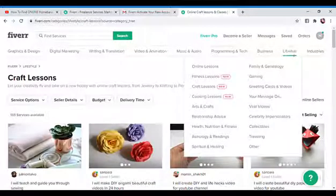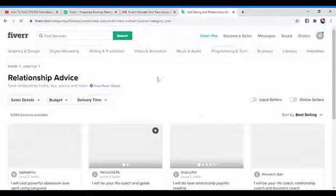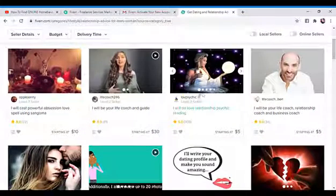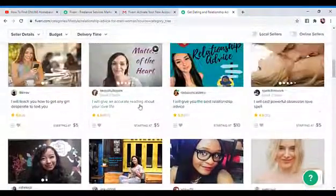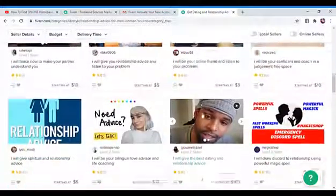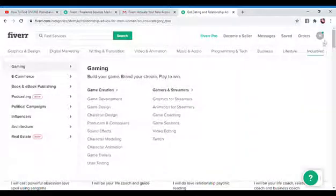What else in lifestyle? Look at this, relationship advice. This is interesting. So if you are very confident to guide someone about their relationships, this is the segment for you. So there's I'll be your life coach and guide, $30. There's accurate reading about your love life, $5. So there's a lot here. There's a lot of cool gigs here. So you just have to browse.